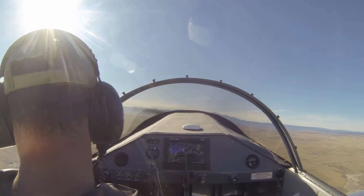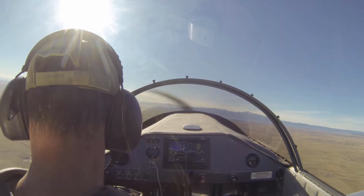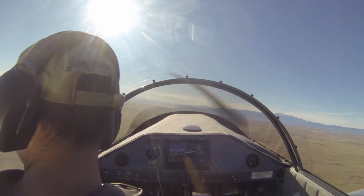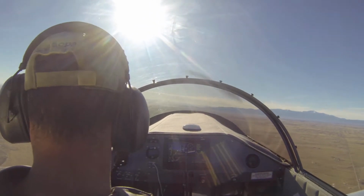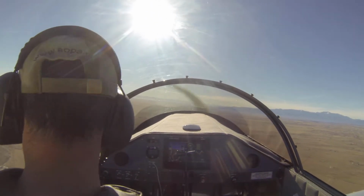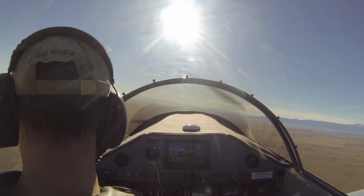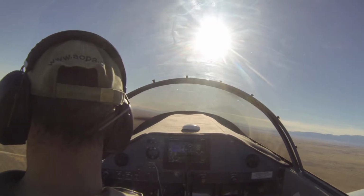Readjusted my elevator trim. The neutral position was off a little bit, so I readjusted that. It feels like it's doing pretty good now. Maybe just a slight bit of nose up trim. Having to hold just a little bit of back pressure to maintain 100. I want to keep on climbing here.